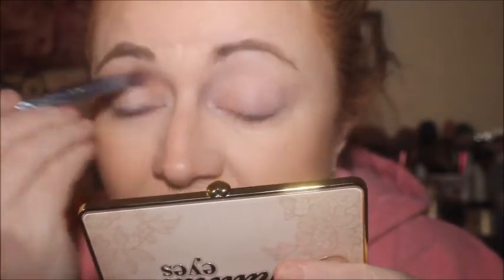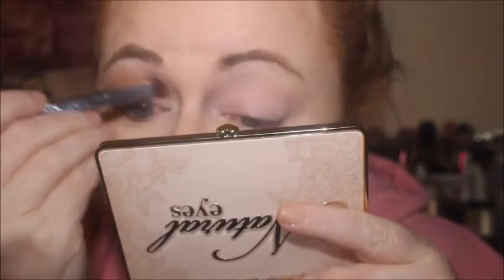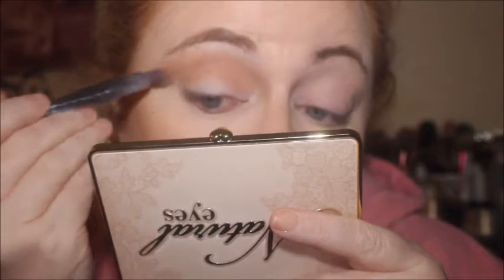It smells gorgeous. Having it this close to my eye, or my nose should I say, it absolutely smells gorgeous. Right, so it's just a slight wash of colour on the crease. Let's take this colour off completely. Let's make sure it's off.